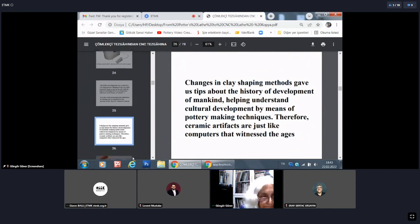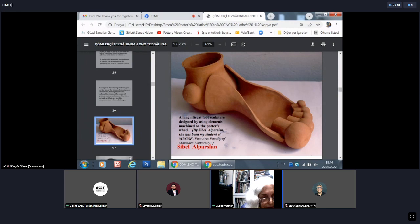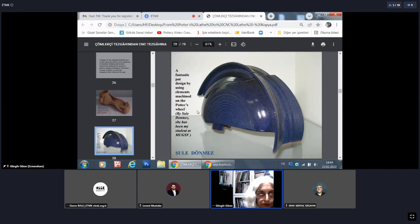A magnificent footstep sculpture designed by using elements machined on the potter's wheel by Sibel Alparslan. She has been my student at Marmara University Fine Arts Faculty. A fantastic pot designed by using elements machined on the potter's wheel by Şule Dömers. She has also been my student at Marmara University Fine Arts Faculty.